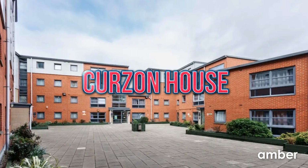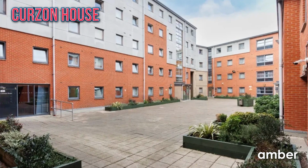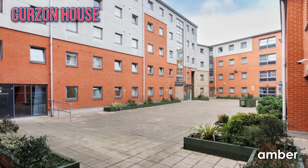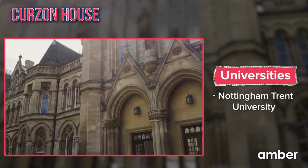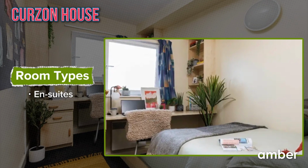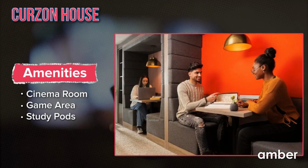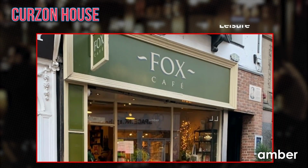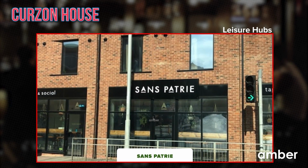Number 3. Curzon House. Located on the popular Curzon Street, this is Curzon House, a student accommodation where you don't need to settle for less. With a short walk to Nottingham Trent University, the property offers a wide range of en-suites to choose from. With common amenities like a cinema room, a games area, and study pod. You can also hang out at Fox Cafe and Sands Pantry Restaurant, serving finger-licking dishes.